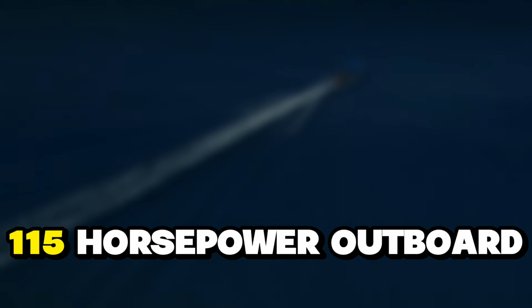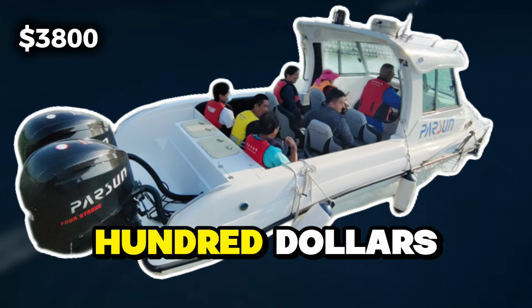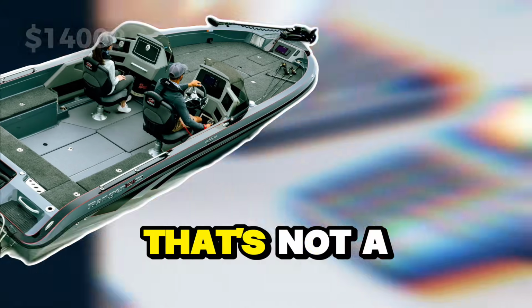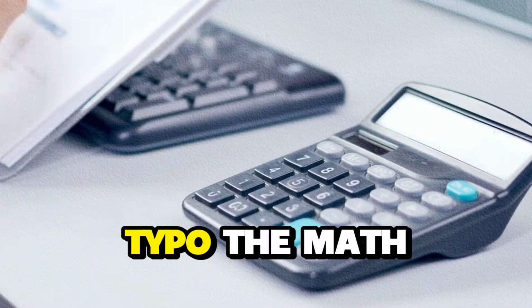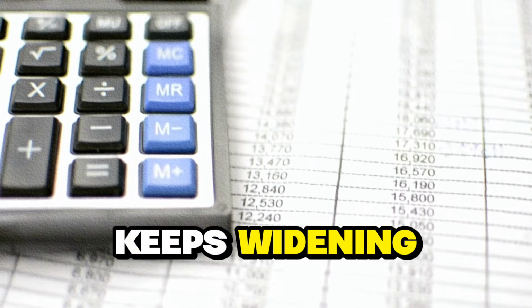A brand new 115 horsepower outboard from a Chinese manufacturer costs $3,800. The American equivalent? $14,000. That's not a sale price. That's not refurbished. And no, it's not a typo. The math is in writing, the engines are on the water, and the gap keeps widening.